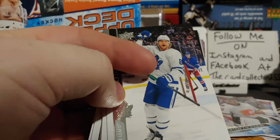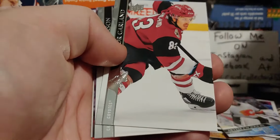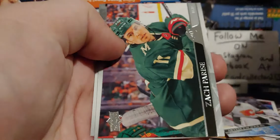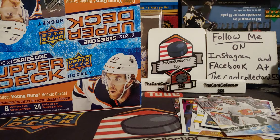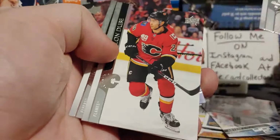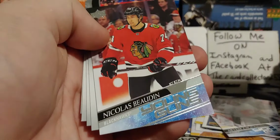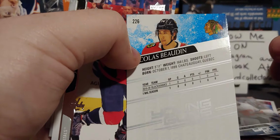I think it's still selling for maybe $8-$10, if I'm not mistaken. I'm not 100% sure. I haven't looked up the current values. I've seen that Lafreniere is selling for less than it was. That's sad, but that's the way cards go. World Juniors. I guess, oh, we got another Young Gun. And it is Dubé, Nicholas. Don't know much about him. Budin?